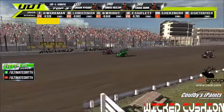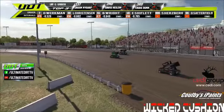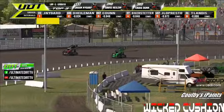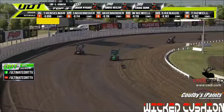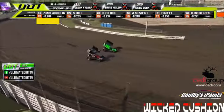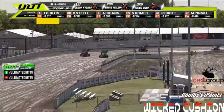Now, 12 rounds, 24 races, 2 races per round. Race 1, always in the daytime. Race 2, always at nighttime. Nothing changes. So there's 24 races to get it done. And our 2-time and defending, looking to make it a 3-peat this season in the 93 of Chris Roberts.